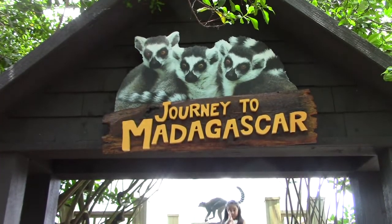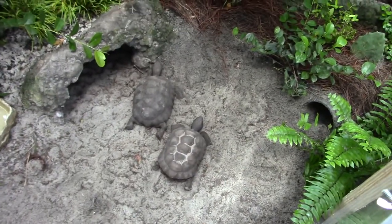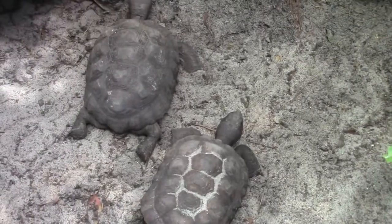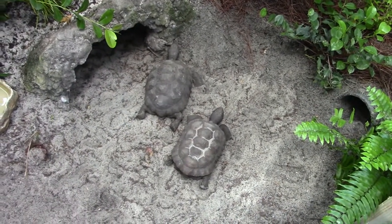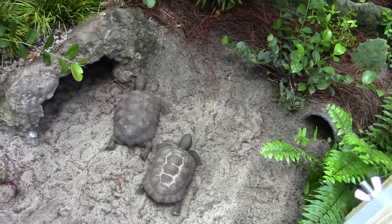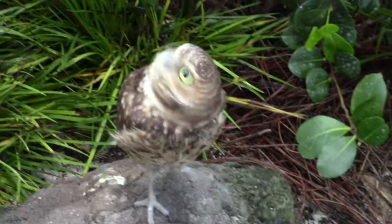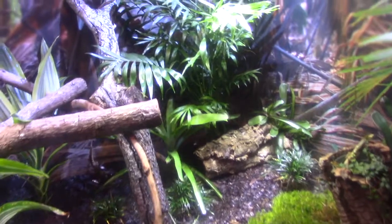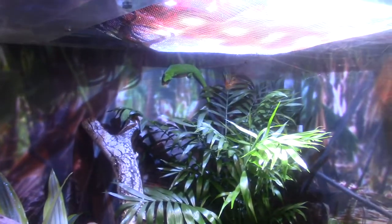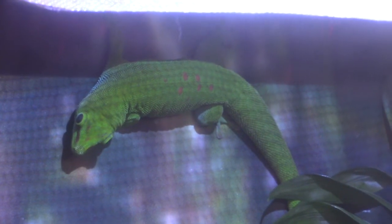Go check out Journey to Madagascar. See some lemurs. Got some gopher tortoises, named so because they dig holes and they live underground. There's a burrowing owl as well next to the turtles. This little nice enclosure is for the day gecko. What do you see here? He's up at the top. I see a chameleon here too. Right there. Where is it? Oh wait, there it is. There's a day gecko. Oh, that's a gecko.